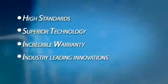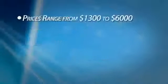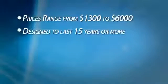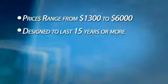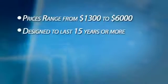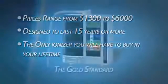Currently, Enagic manufactures several different models of ionizers. These range in cost from $1,300 up to $6,000. The SD501 is designed to last for 15+ years with proper care and maintenance, and to be repaired if the time comes that a component wears out. These are not throwaway machines. Our president, Mr. Oshiro, wants this to be the only ionizer you have to buy in your lifetime.